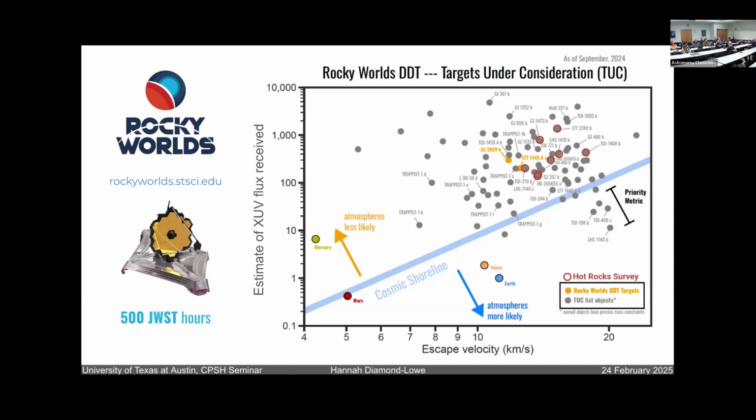So if you're sad to hear that they might all be bare rocks, my answer would be that's very exciting. Bare rocks are very cool, and we should think about surfaces and things like that. But we've only probed the area of parameter space that we could access, and based on this solar system cosmic shoreline, we might say, well, maybe these aren't the ones that would have atmospheres. And so we want to take this time and push down here.